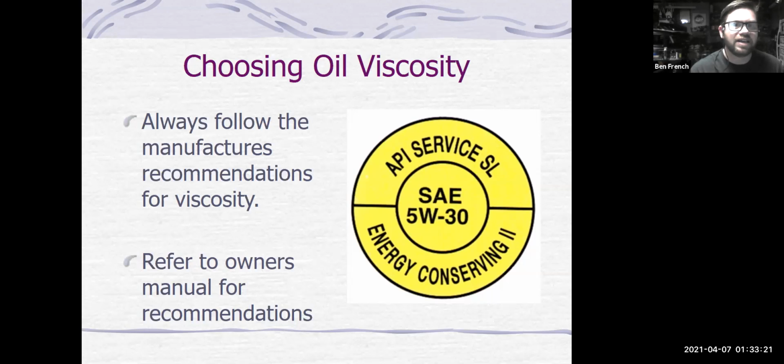Anyways, it tells you API. Let me take a step back. One step forward, two steps back, right? API stands for American Petroleum Institute. It tells you the service rating, so that's for spark ignition engines, which would be gasoline engines, if you will. And then it's alphabetic. So SA oil is like old 1960s technology oil, right? Then we went to SB, SC, and here we are over here, we're at SL. And then of course, new bottles of oil, I think are gonna be like SM, something like that.